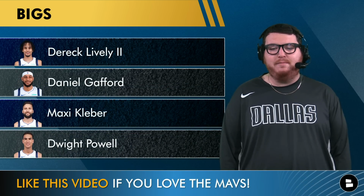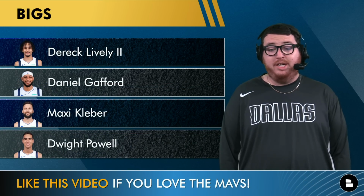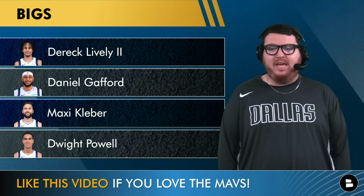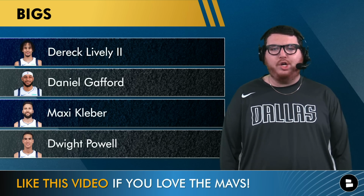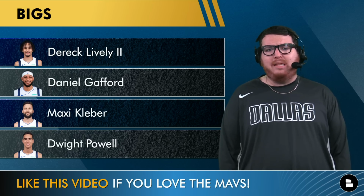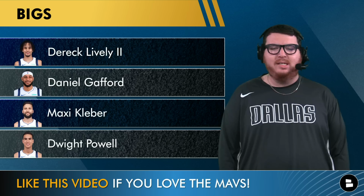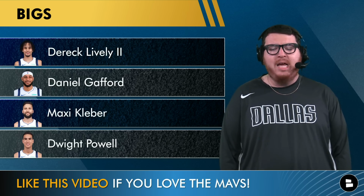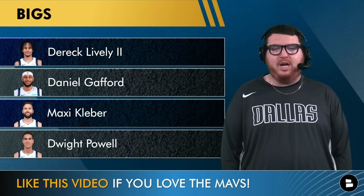And then your bigs, you have Dereck Lively, Daniel Gafford, Maxi Kleber, and Dwight Powell. Your top two are obviously one of the best big rotations in the NBA. I think Lively is going to end up being your starter this year. Gafford will be coming off the bench, but it'll be similar where Lively probably plays 28 minutes. Gafford probably plays 20 or so minutes. Both of these guys are going to play a lot and will hopefully be very productive with this team.